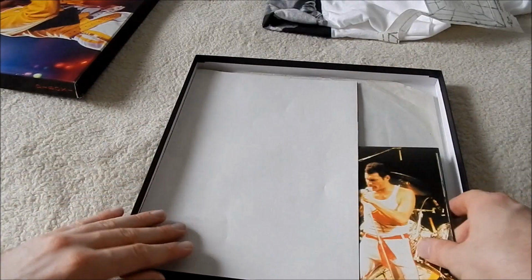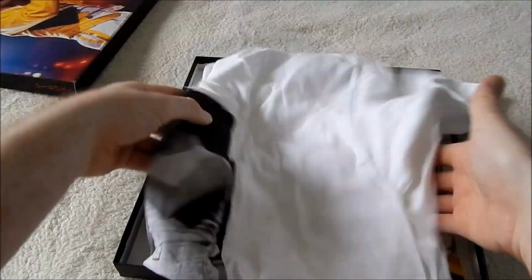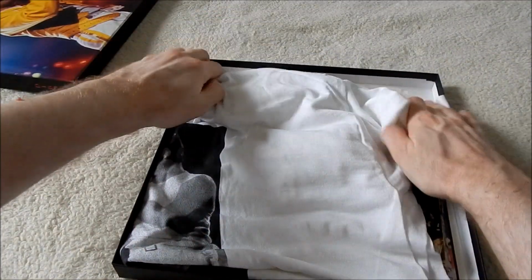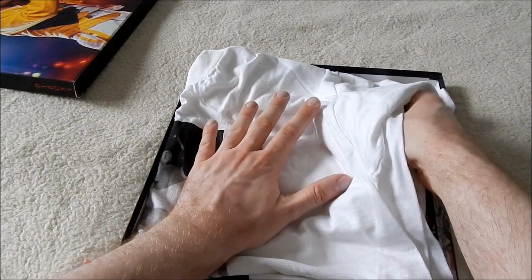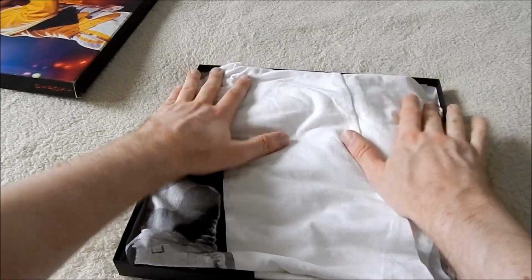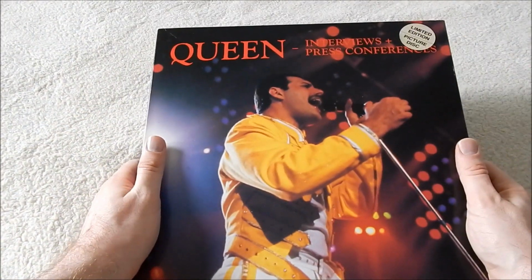So I'm going to put all this back in here as it was, because that's what I do. I'm not too bothered about folding of the t-shirt, just so long as that goes back in there, and that's absolutely fine. I can't remember how much I paid for that. I got that off of eBay, I know that much, but I can't remember how much I paid for it. So yeah, Queen interviews and press conferences. Big box set thing there. So I'll bung over there.